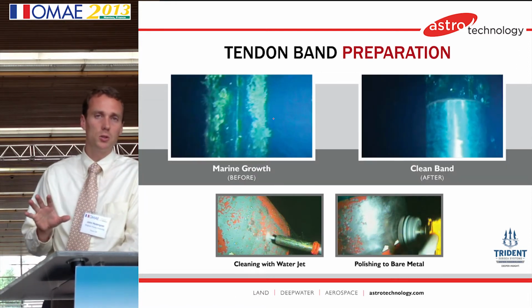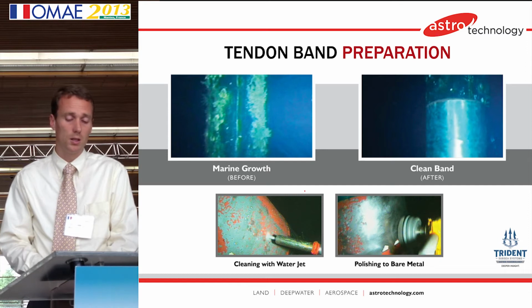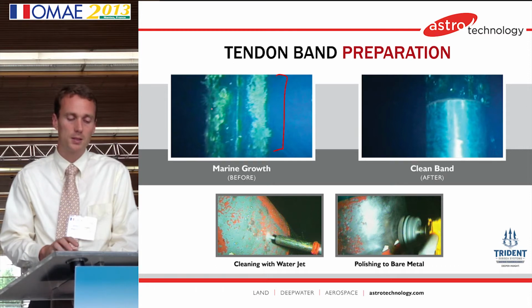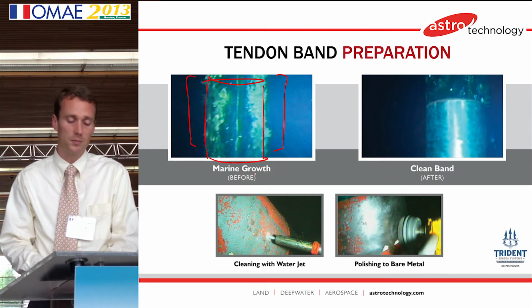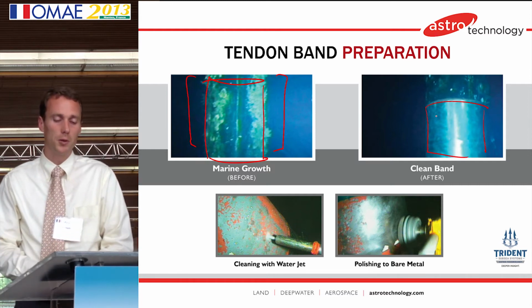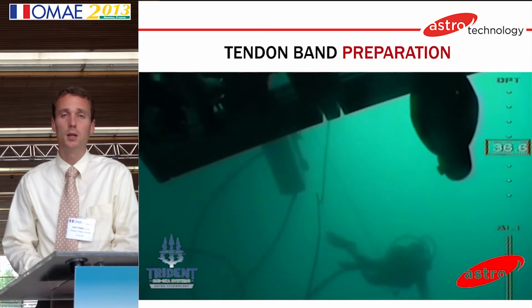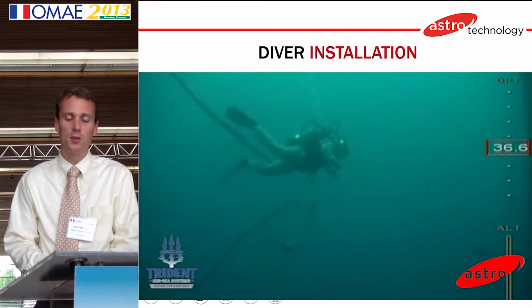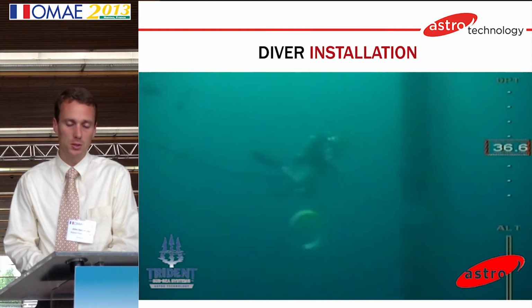Okay, so now I'm going to get into beyond the test. Now we're going to talk a little bit about the actual installation of these bands. And you can see the marine growth. This had been in operation from 2006. So the divers have to go in first of all and clean off the marine growth and remove the polyethylene coating on the TLP, and then clean it with a water jet, polish it down to bare metal.